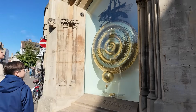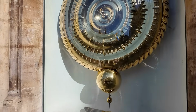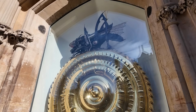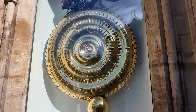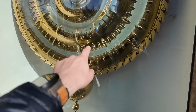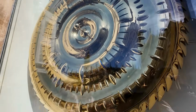But look at the clock. We came all the way to see this. You hear it ticking? The grasshopper thing. It's moving it. That is so cool. I can kind of see a little blue going around it. Yes, there is the blue. You see the blue going like this? Wow. It's right here. See it? The blue? Oh, and then the blue goes around like this. It's a really, really cool clock.